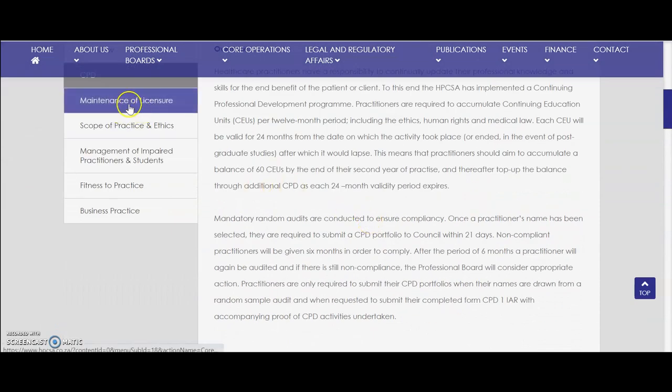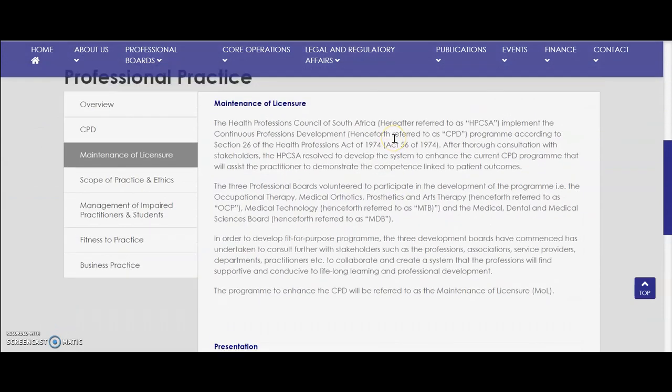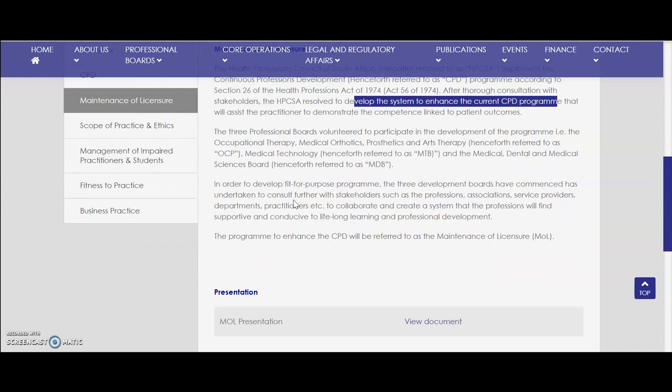And then there's this little thing here called maintenance of licensure. I would advise you all to go to the website and read everything that it says here, where it talks about how the HPCSA decided that they wanted to develop the system to enhance the current CPD program. And so the 3 professional boards that volunteered to participate in the development of the program, one of them being the OT board, or the occupational therapy, orthotics, prosthetics, and eye therapy board, as well as the medical technology board and the medical, dental, and medical sciences board.